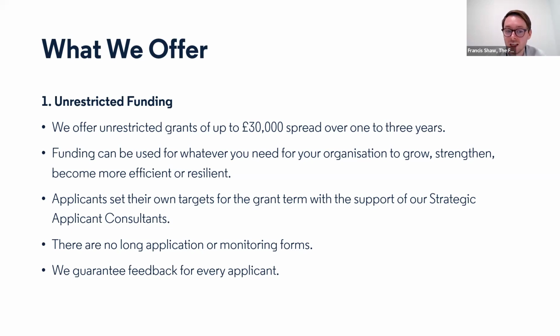We completely recognise that it can be a massive time drain applying to trusts and foundations, and the success rate unfortunately isn't as high as what we would all like it to be. So we've taken that into account to make the process as proportionate as we possibly can while still making sure we're completing our due diligence. And we guarantee feedback for every applicant as well, because we think that's really important, especially if applicants want to reapply to us or want to apply to other trusts and foundations in the future.